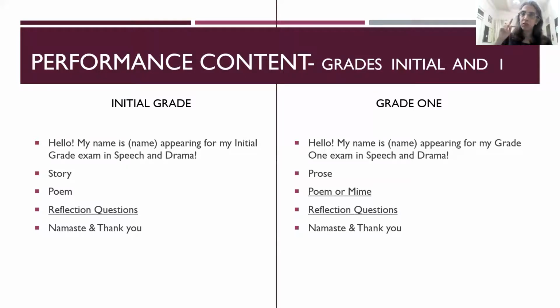Then they do count 1, 2, take a slight pause, then go on to the poem. After that, they will do the reflection questions. I will address the reflection questions with you in detail. When they finish the questions, they will say namaste and thank you, and you will stop the recording. It's as simple as that. For grade 1, they will say, hello, my name is Nerges Dodhy and I am appearing for my grade 1 exam in speech and drama.